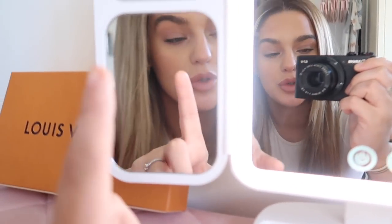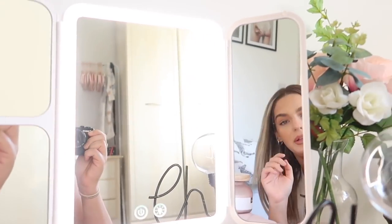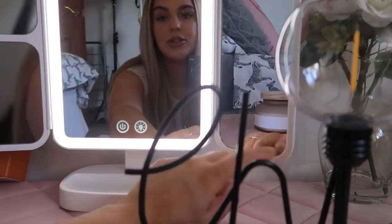But then obviously you have the more zoomed in parts, so if you like to do your eyebrows and stuff, I'm not going to get too close because my eyebrows seriously need doing. And then you've obviously got this one that's a little bit further away. So this is great, and it's a great little accessory for my bedroom as well. It looks really nice, and you can just charge it up, which is great.